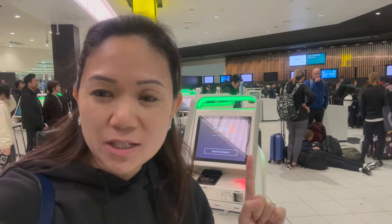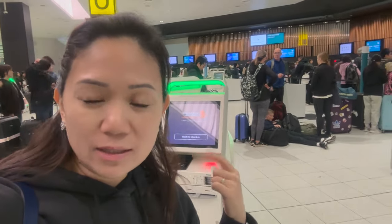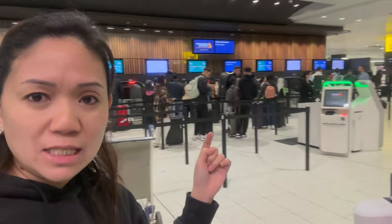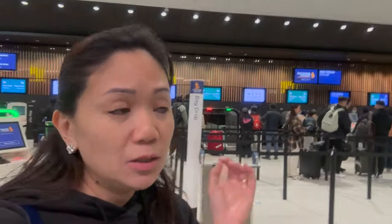Self-check-in na rin si Singapore Air. Ito na yung mga kiosks. And then you print na lang your bag tag here and then bag drop over there. Unfortunately, yung kay Nabi, hindi mabasa yung passport niya. So you can ask for assistance naman there. May tao naman dun who can assist you in the counter. They were the ones who printed her bag tag for her.